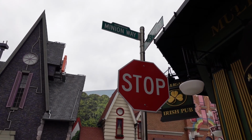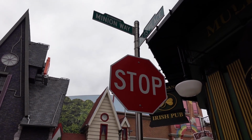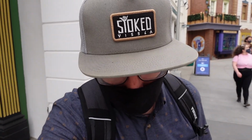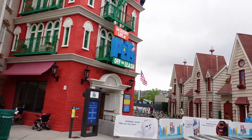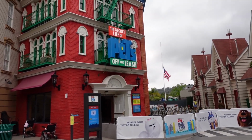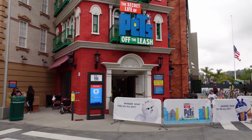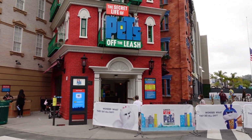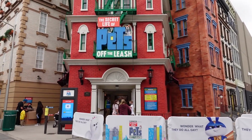All right, first stop, getting right into it. We're on the corner of Minion Way and Pets Place. And as you can see, I'm wearing the appropriate attire because I'm stoked for my first ride to be, that's right, The Secret Life of Pets: Off the Leash. Brand new ride. First time on this ride. First ride in 1 year. Let's do this.